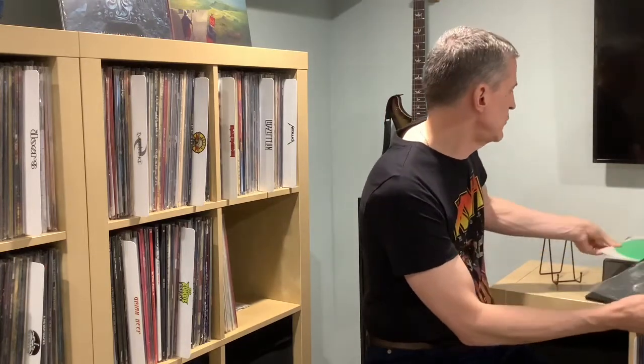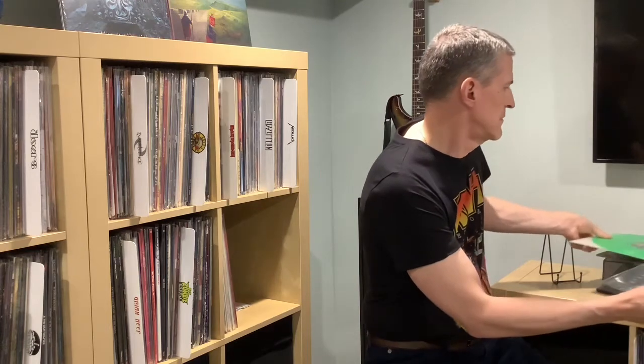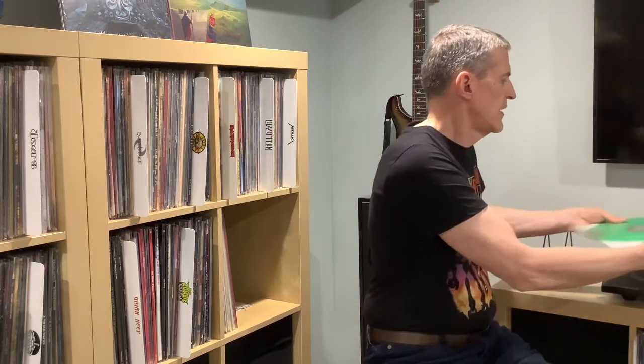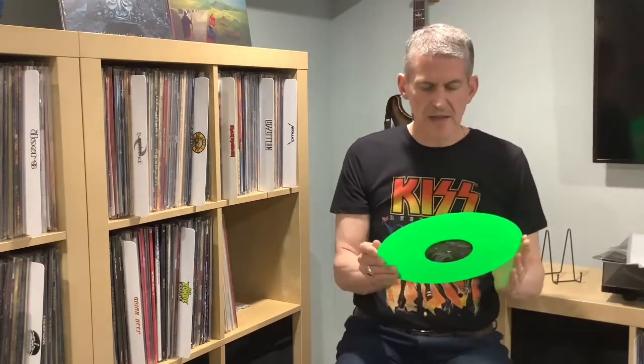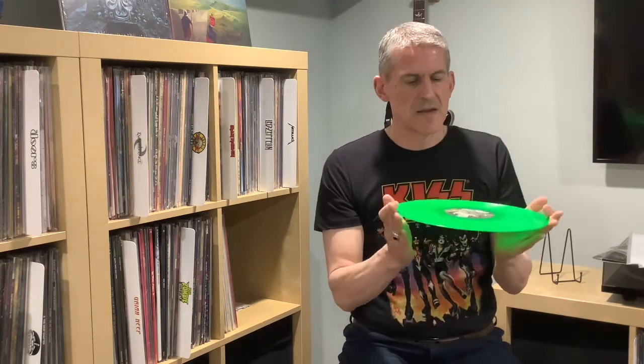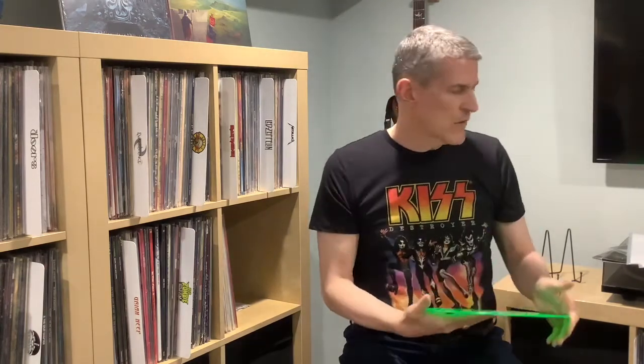And since both of these LPs look the same, we'll just take a look at the one here. Here's what it looks like on the one side. It's that bright green neon vinyl. This is good sound quality, good pressing.